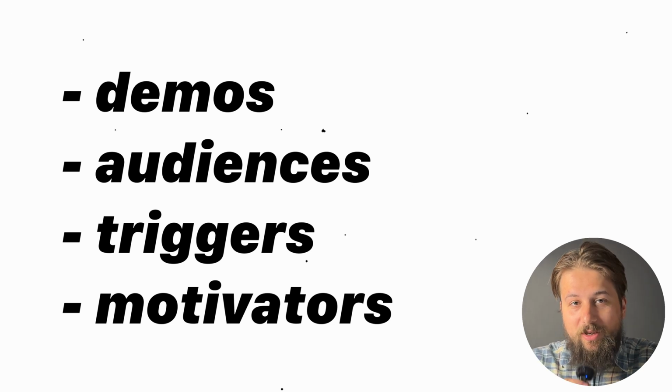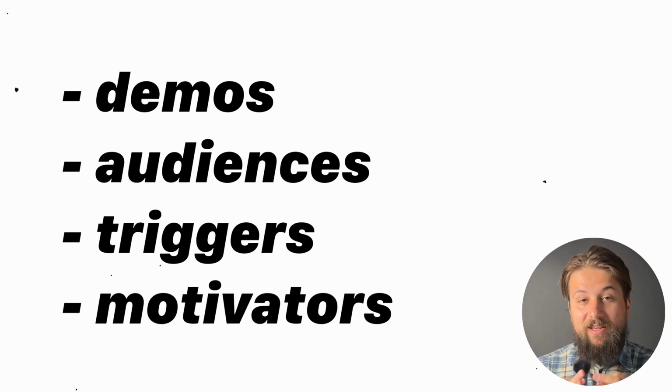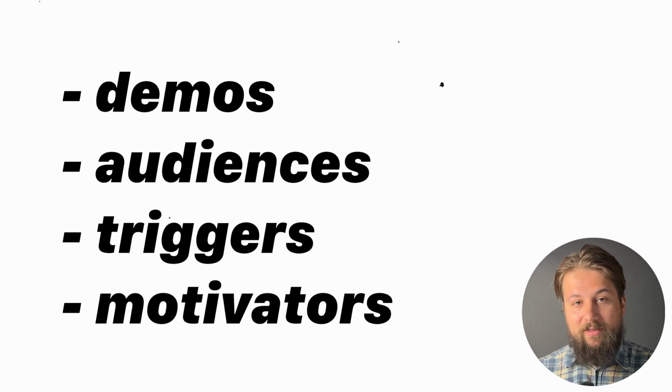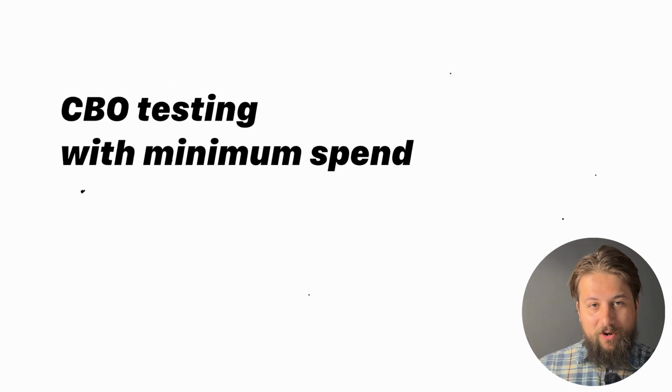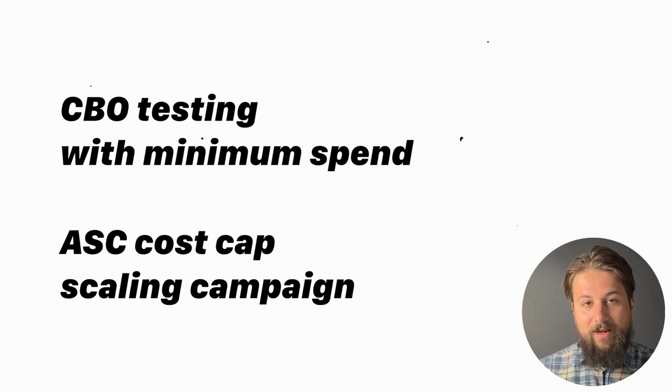Now, all of this is a lot of work. You're making so many ads that you don't even know how to scale or manage for media buying. Now, I'm just going to show you my really simple structure, which you could literally get anyone to do and guarantee success. It's a simple CBO testing with minimum spends and an ASC cost cap scaling campaign.